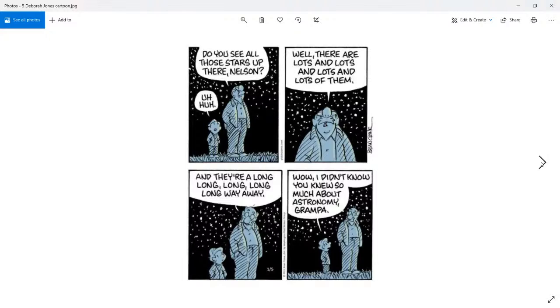We've got this one. This comic came in from Deborah Jones. Just a cartoon. I like it though. You see all the stars up in there, Nelson? Well, there's lots and lots of them, and they're a long way away. Well, I didn't know you knew so much about astronomy. That's perfect.